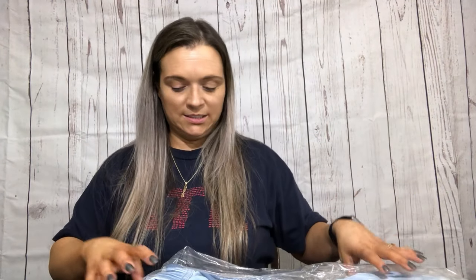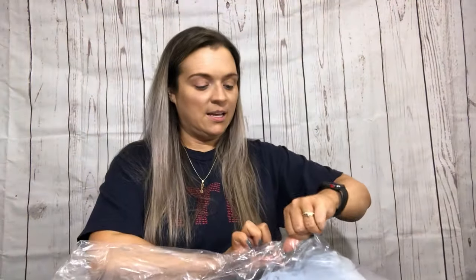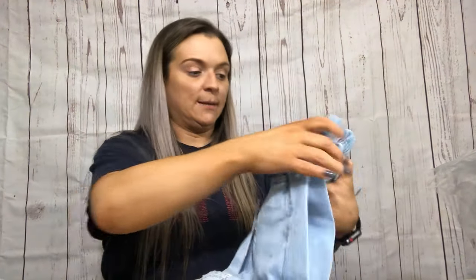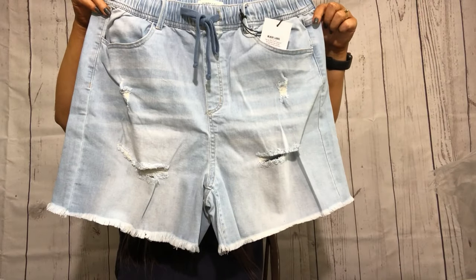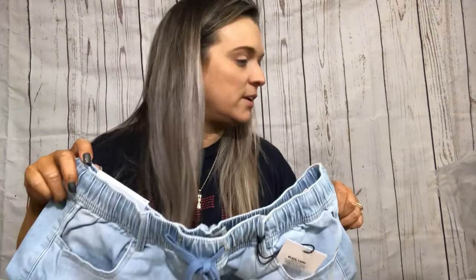Alright, these look kind of big, but I don't know. We shall see. They're short. Oh, I have to get that. Let's put that in there. I wonder if they're gonna fit. Be right back. I'm gonna try to stand them up so you can see them.